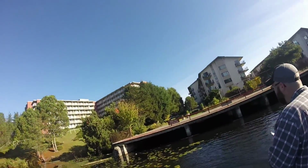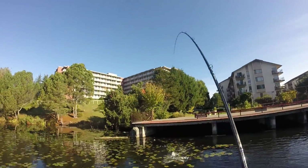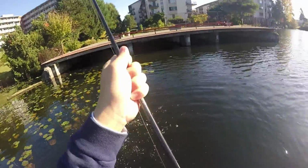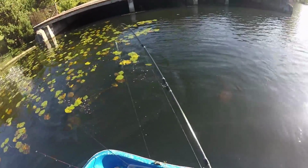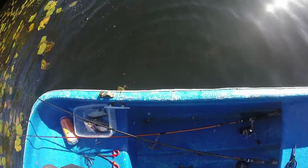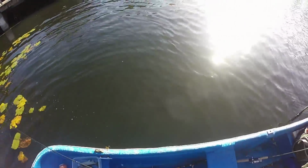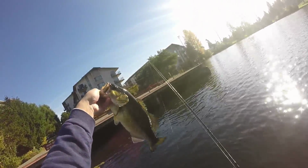Fish on. Oh, yeah. Whoa, I think it's cold. Yes! Is that the same fish? I don't know. That fish had a hook in its mouth. No, it's not. This one's smaller.